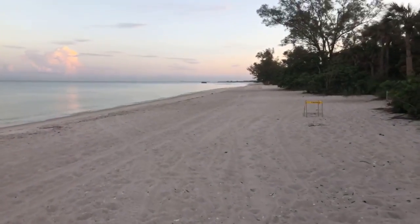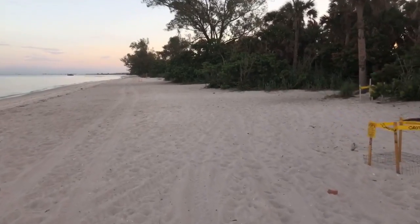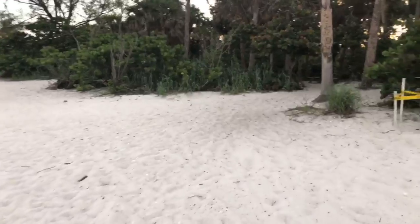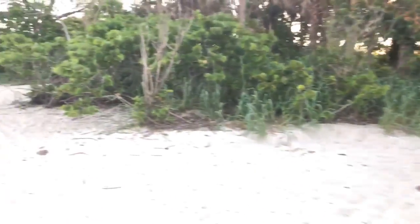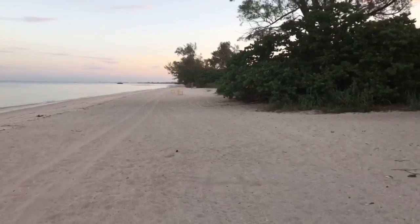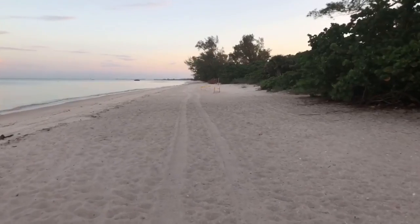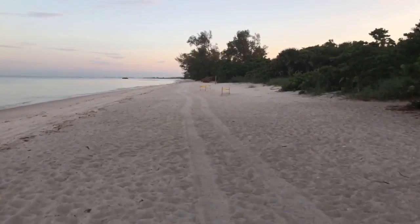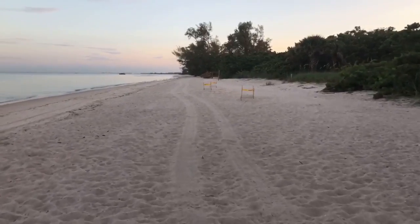It's starting to get a little brighter out here, as I make my way north, up towards Wiggins Pass. Nest 25 up there in the dunes. Tide's still going out. Low tide's going to be around 7:50, I believe, 7:50 a.m. So if you're going to do any shelling, that'd be the time to come out. Low tide's always the best. No guarantees on what you're going to find.